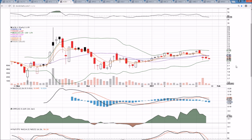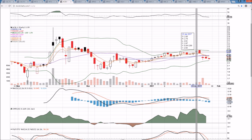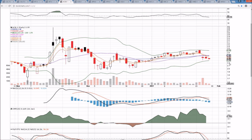ACB had the bearish reaction to the dilution, the raising of funding, $60 million. So a big gap down. If you're a long-term investor, this doesn't really scare you too much. It's $60 million of working capital. They're going to have their facility up and running ideally for when recreational becomes approved, and they'll be ready to go. So long-term, a good thing, but short-term, a bad thing.